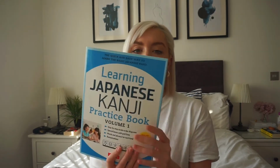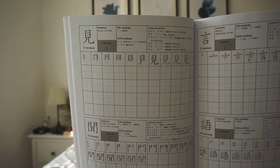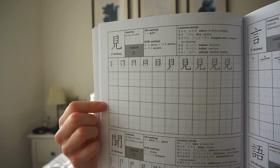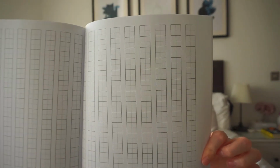So I have 2 tips really. My first would be getting a learning kanji book, and my boyfriend actually got me this for Christmas because he knew how hard I was finding kanji. This book goes through all the most common kanji, and this is the first volume, so it's quite beginner, which is great for me. It shows you the stroke order for every kanji, and then it has a space underneath where you can practice your kanji writing. And then I have my kanji book, where I can practice my kanji writing.